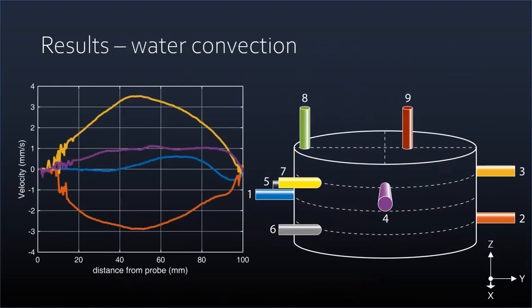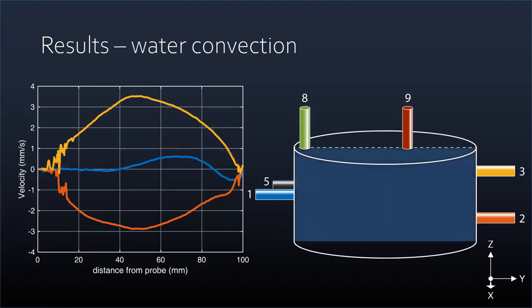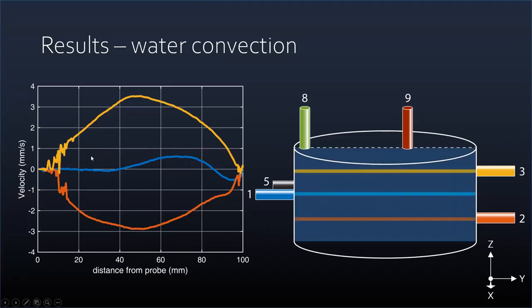So here's an example of time averaged UDV signals from several of the probes here. The color on the plot represents the probe number over here. They're color coded the same way. And so let's first take a slice in the YZ plane and look at that. Probes 1, 2, and 3 are plotted on the left side. And so this shows the velocities along each of these probes.